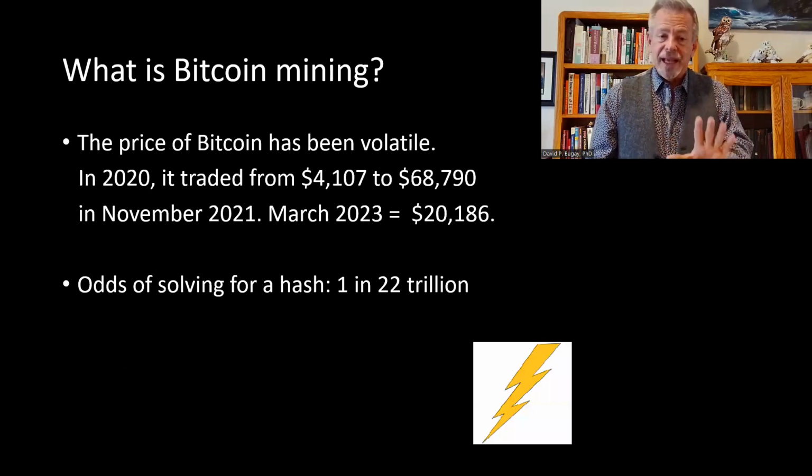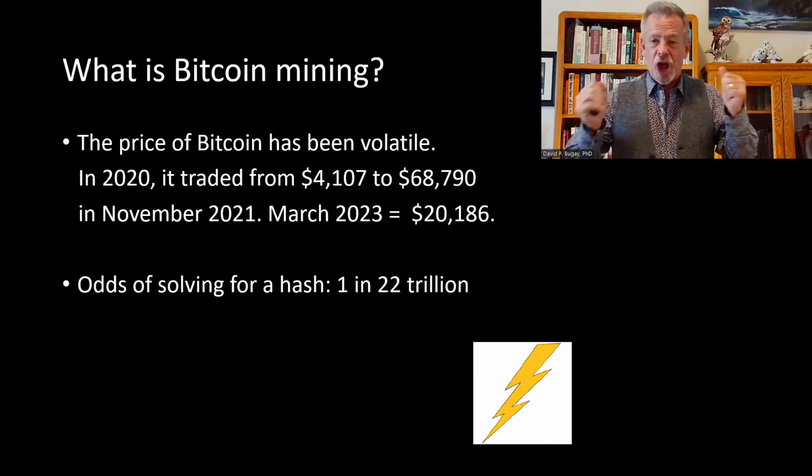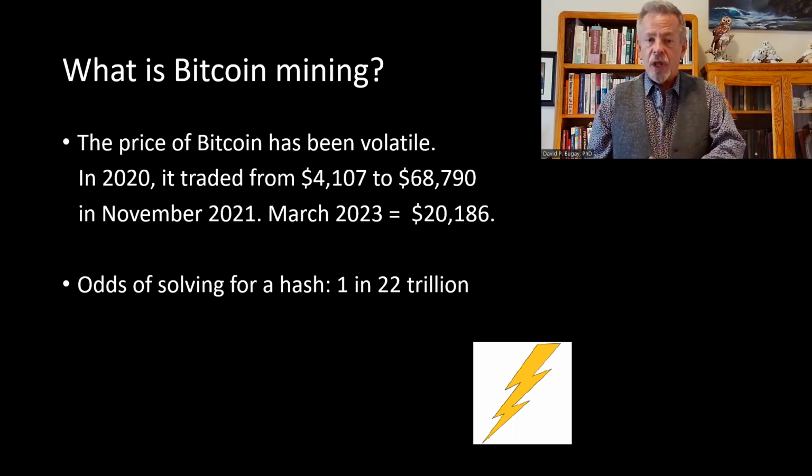So that being said, Bitcoin is volatile. In 2020, it traded for a whole $4,107 for one Bitcoin. And then it jumped nonstop and didn't seem like it would ever stop. It went up to $68,790. Everybody jumped on the Bitcoin bandwagon and they're all celebrating, yay! And then they bought into it and then it went down. Okay, so in March 2023, it's $20,186, and it's been hanging in that $20,000 range.